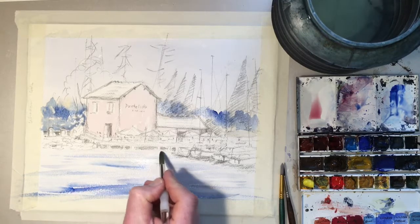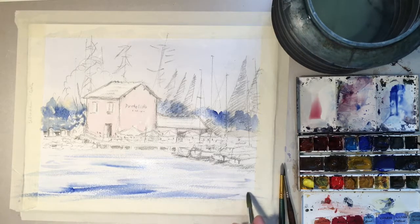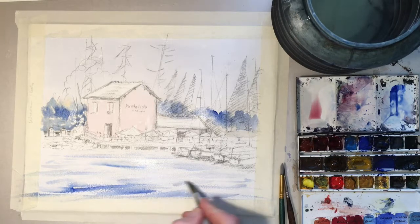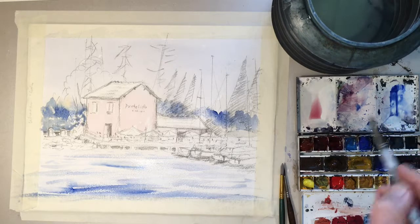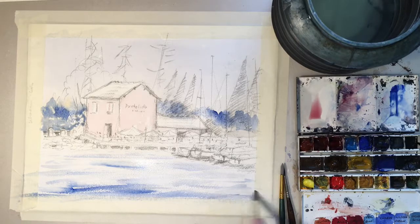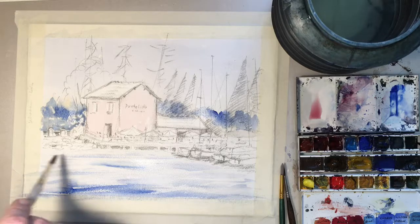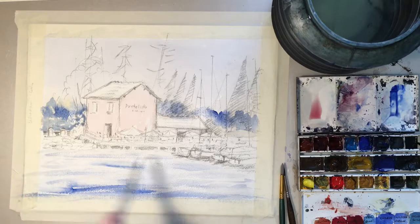Just a few dotted in angles. But once it's dry, we can come back into this to create some more effects. So we've got to let that dry off a bit now. Just even this off a little bit at the bottom. Just a bit of clear water there. And that will do for the moment.